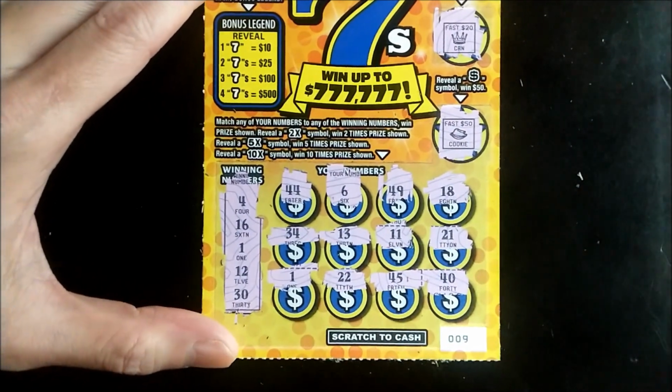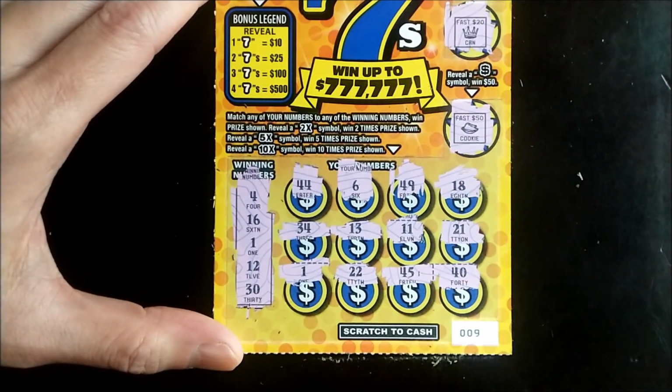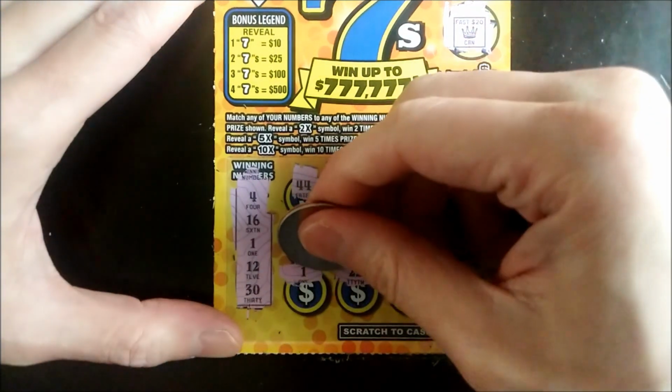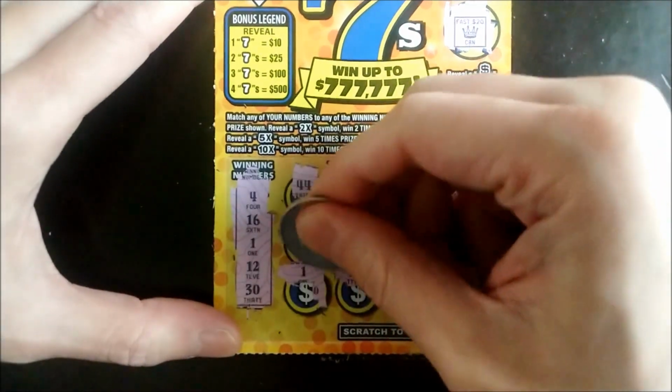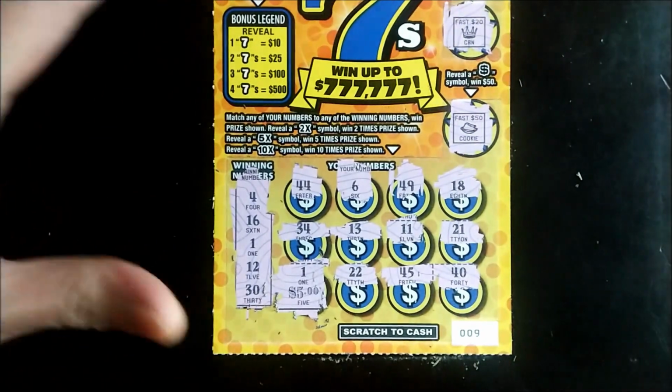Okay, so we do have a match with number 1, single number 1, pesky number 1, or it could be lucky number 1, right? Here we go, let's find out what we won. What we won with number 1, big zeros. Okay, so it's little zeros. Another $5, cool, alright, we'll take it.